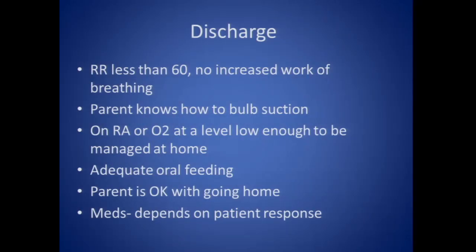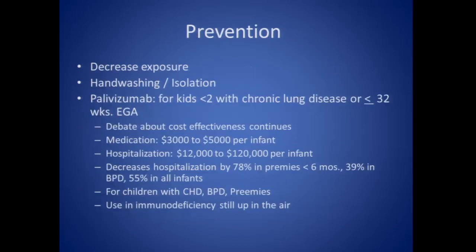Okay, when do we send these kids home? I'm spending a lot of time on this because this is a really common illness. Respiratory rate less than 60, usually, no increased work of breathing. Parent knows how to suction. Is on room air or oxygen at a level that's acceptable for everybody. Kids eating okay. Parents are okay with taking a kid home. And medications that they leave on depends on the response in the hospital.